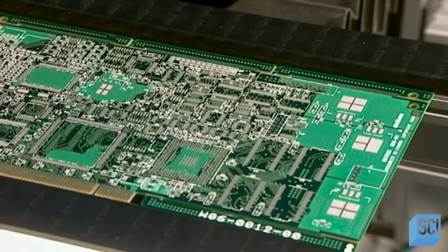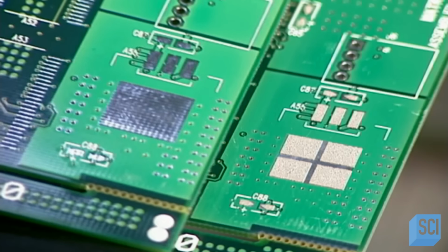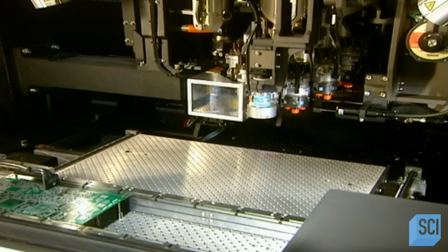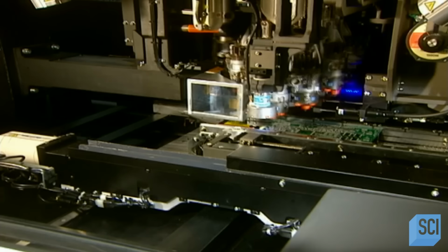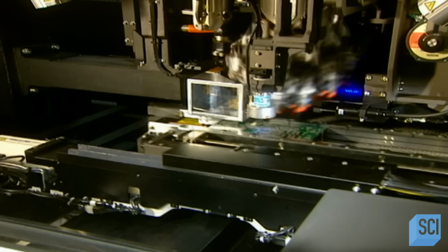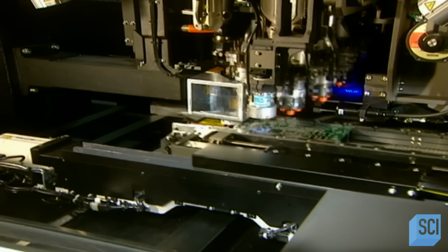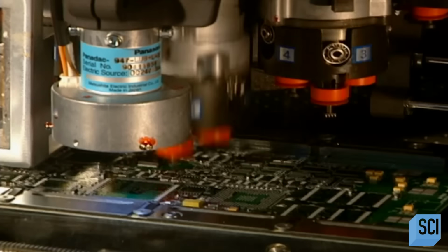Here is the difference between an unprinted card and another printed one. The unprinted card surface is much more shiny. Now they're going to install the surface wiring elements. They are automatically positioned by this rapid placement machine. About 36,000 components are installed per hour. That's about 10 per second.